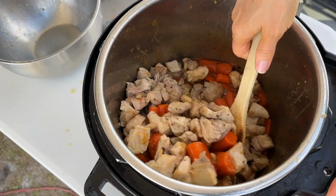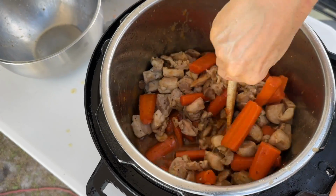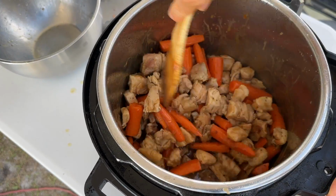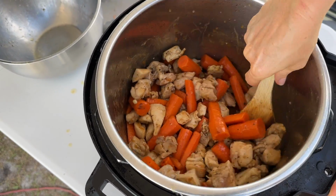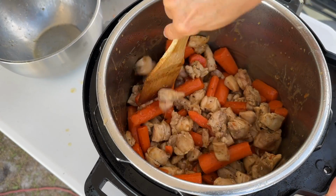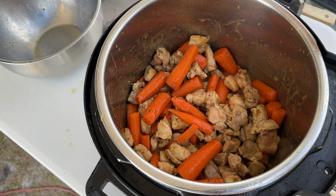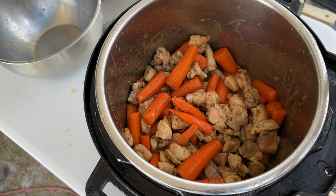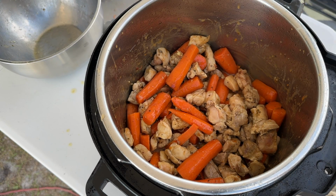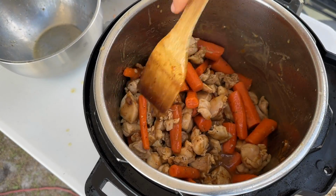Mix that all together. It's kind of like an Italian stewish thing. You could simmer this for 10 minutes on the stovetop and have it be done just about, so it doesn't really need a ton of time in the Instant Pot. What it'll do is really break it down, get it really tender, and then be more like a chunky, stewish consistency that we'll put over the potatoes.